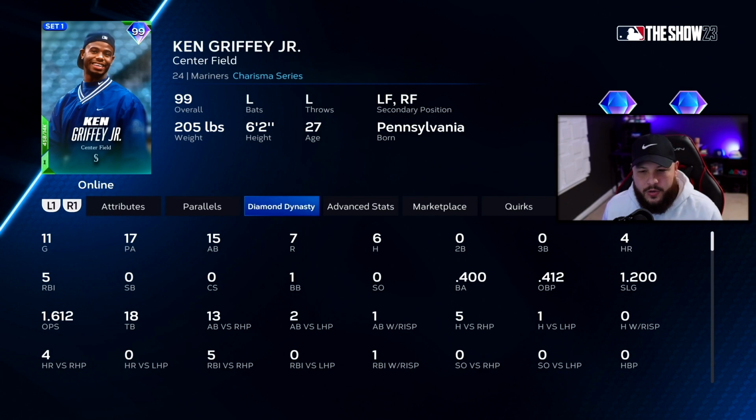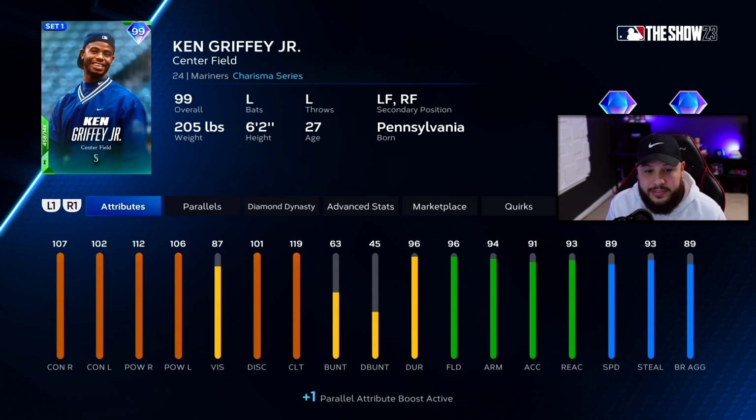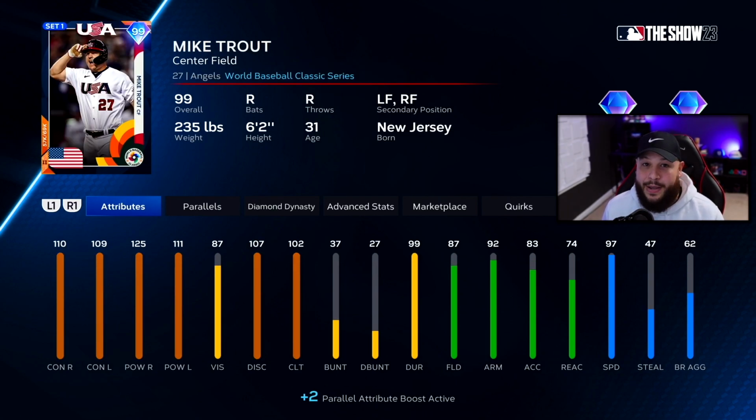You guys saw a video that I had him in BR, just hit tanks after tanks after tanks, even though I wanted to swing at every single pitch because he's Ken Griffey, and I feel like I'm going to hit a home run on every single pitch, and that wasn't the case. But he's still the 2nd best center fielder in MLB The Show, because the best center fielder in MLB The Show, I'm going with Mike Trout.